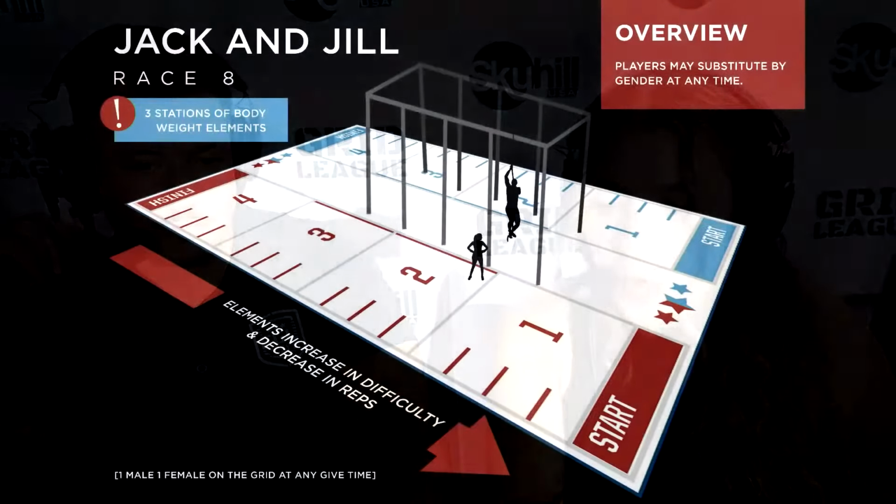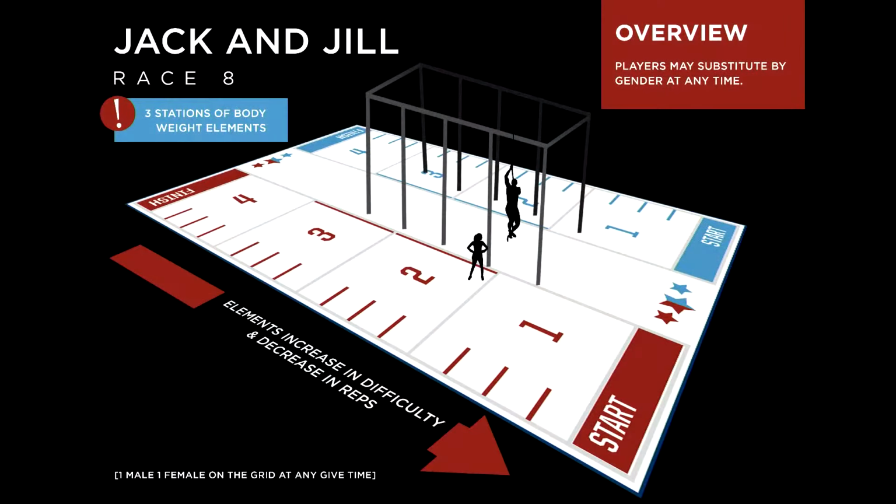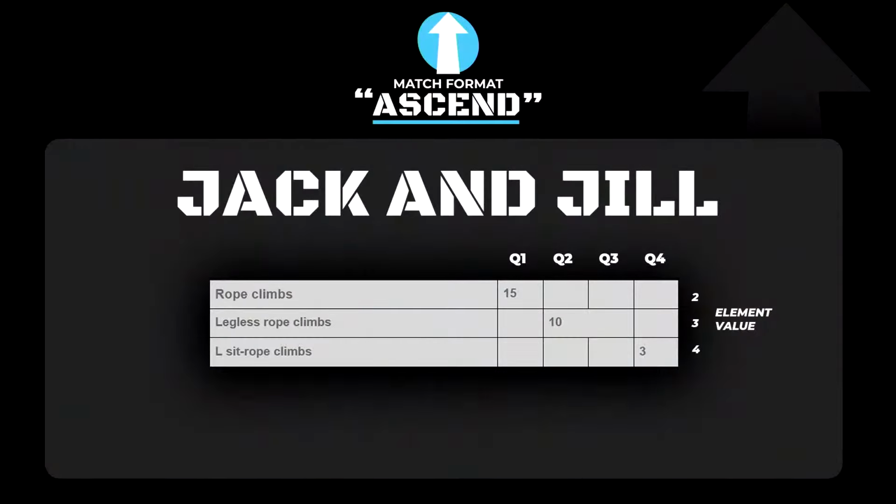What do we have coming up? What should we expect in this Jack and Jill? Alrighty, so for Jack and Jill, we have 3 stations of body weight elements. The players may be substituted by gender at any time, so a female can switch out for a female, a male can switch out for a male, thus the name Jack and Jill. So the elements are going to increase in difficulty and decrease in reps as you move down the quadrants. Though these elements are not for the faint of heart.